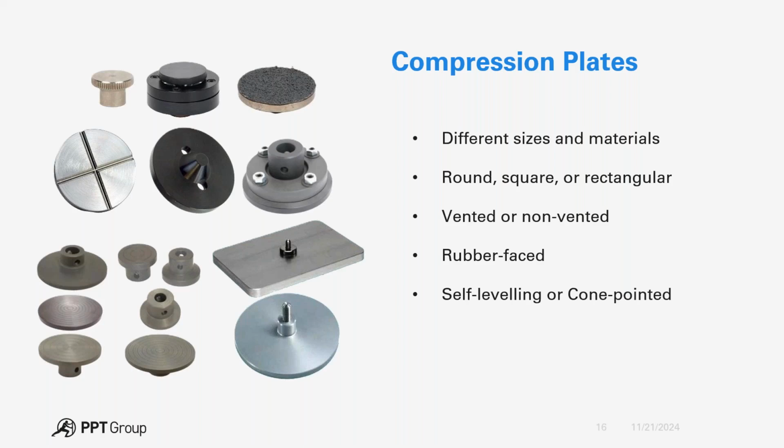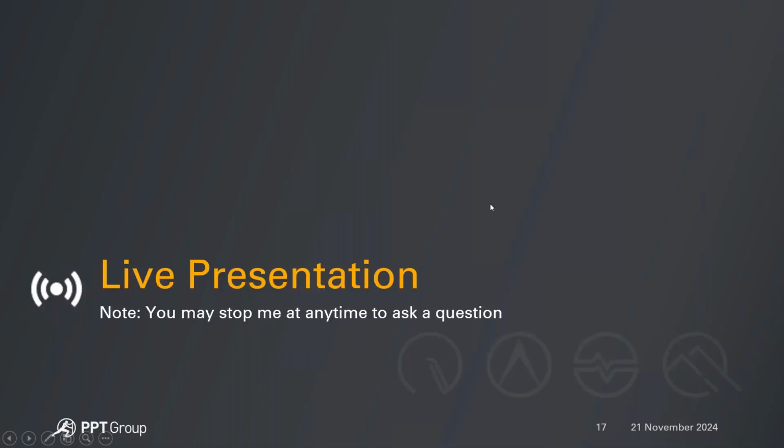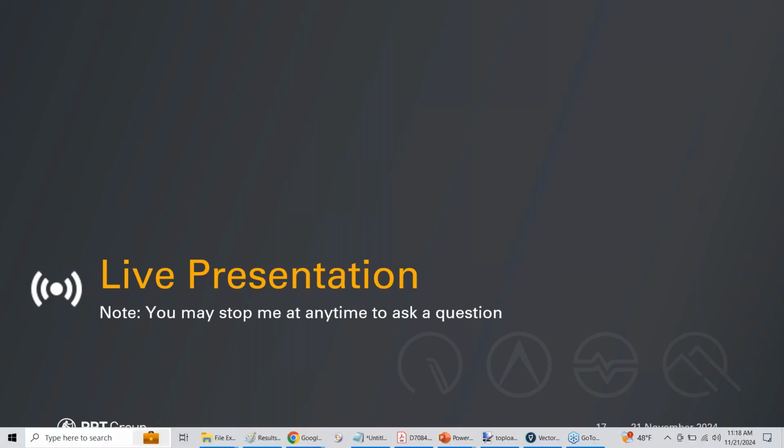And then also in instances where you have containers that are not evenly surfaced, you might use a self-leveling compression plate to always make sure that the compression plate is sitting flat on the container, no matter how uneven the surface is. So these are the types of compression plates that you might encounter in selecting the ideal fixtures for your top load testing application. And with that, I will go over to our live testing here and then walk through the 3 different tests that we discussed. So if you bear with me just a second.